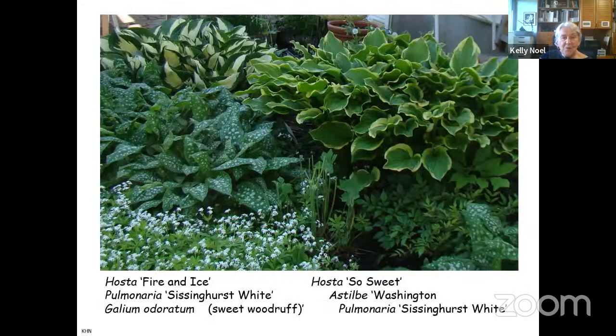Now this is a combo I really liked in my old garden. That's fire and ice up in the corner, and then pulmonaria. For some reason or other, this was a very shady garden. And this is pulmonaria Sissinghurst White. The flowers were white, and the foliage stayed quite fresh, not like a lot of pulmonarias that get quite dog-eared in the sun later. This was Hosta So Sweet. It had very incredibly fragrant white flowers. And there's an astilbe I see under here that probably was getting crowded out, and another pulmonaria. And this was the sweet woodruff with its little white flowers. That always pleased me, that site.